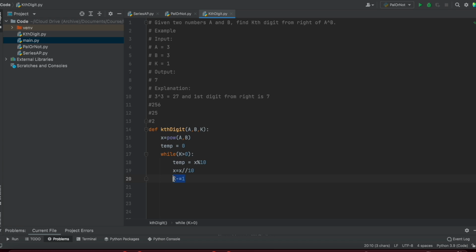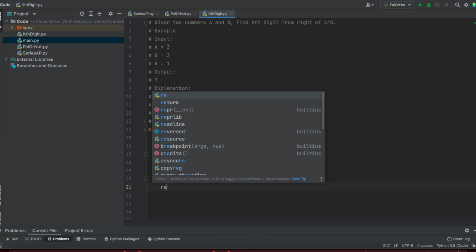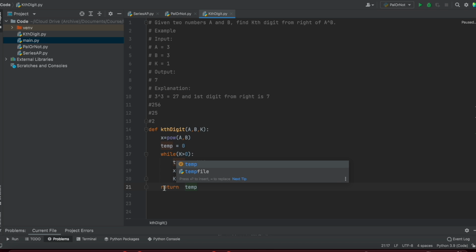But here, k -= 1, since k is equal to 1, for the next iteration k will be equal to 0. Which means that the while loop will be cancelled here, and we will get the temporary variable equal to 2, which is exactly what we want, because if k is equal to 2, the second digit from right to left will be equal to 5. So that's good. This means that our while loop is completed, and I can return temp. Now no matter what number we pass, this while loop will return exactly what we need, and this is the kth digit from left to right of a to the power of b.